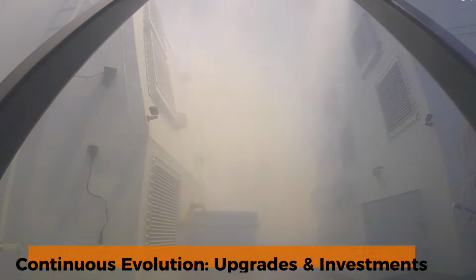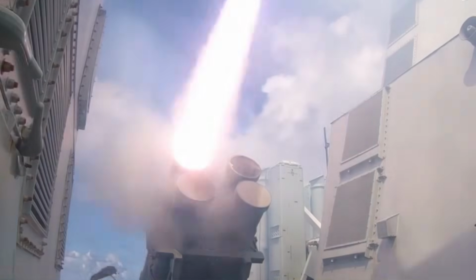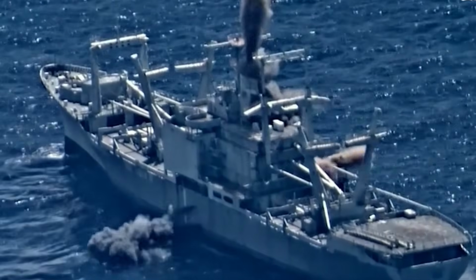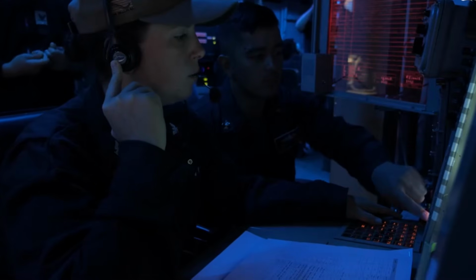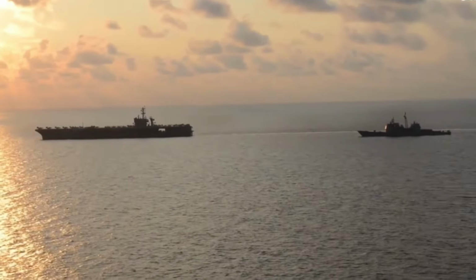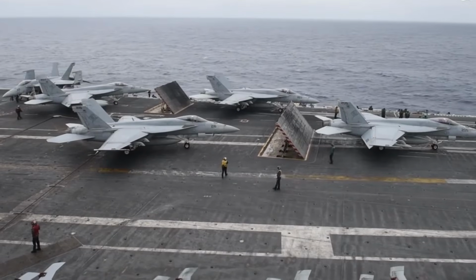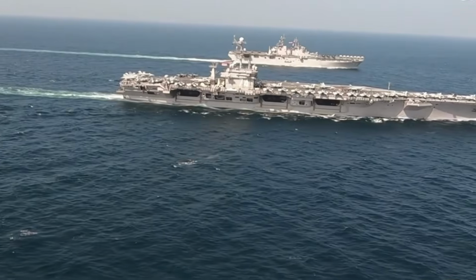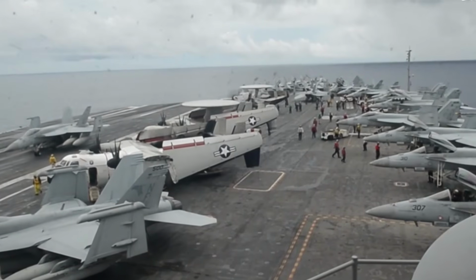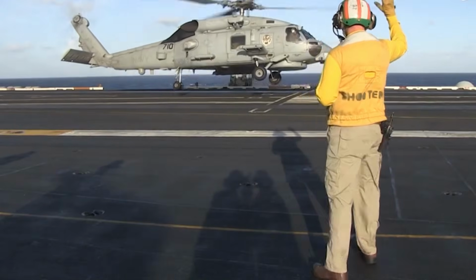Continuous evolution, upgrades and investments. Carrier defense is in constant evolution, with continuous upgrades and investments enhancing survivability against emerging threats. The full deployment of all 250 Rolling Airframe Missile Mk-49 systems strengthens the fleet's last-ditch defense against incoming missiles and drones. Carriers are also receiving Kevlar armor over critical areas and ballistic Kevlar flight decks, an upgrade that began with the Theodore Roosevelt and continues today, providing extra protection against shrapnel and explosions.